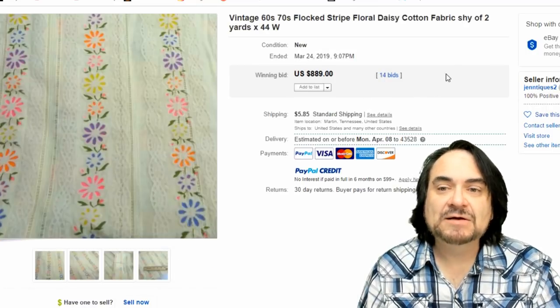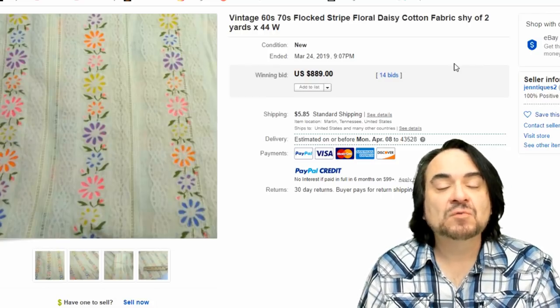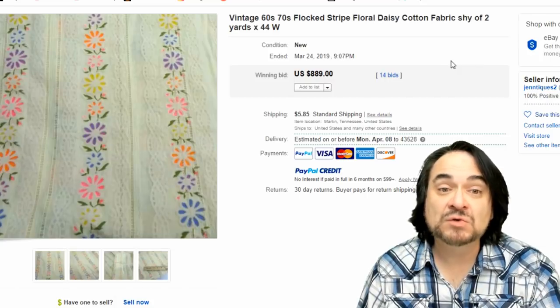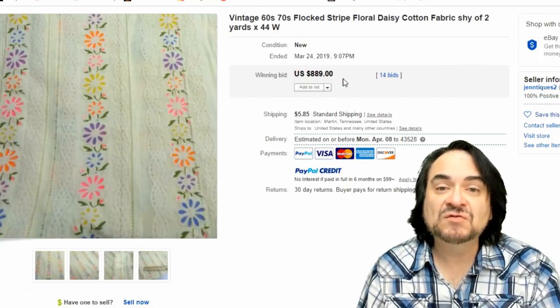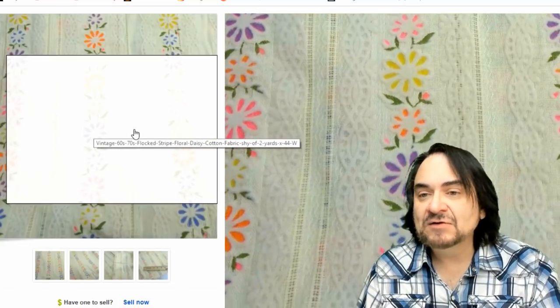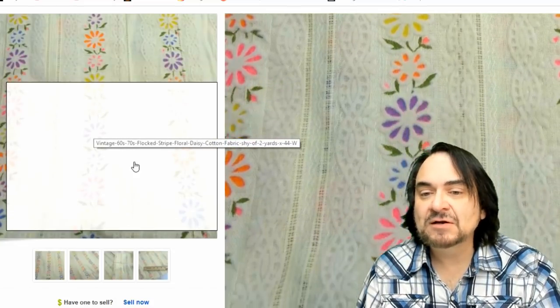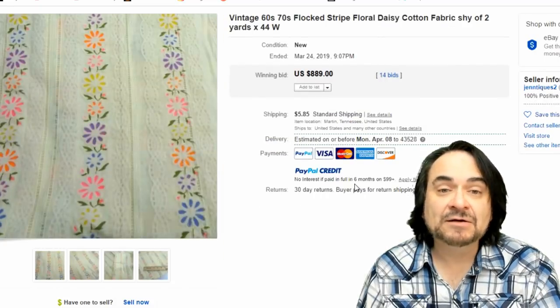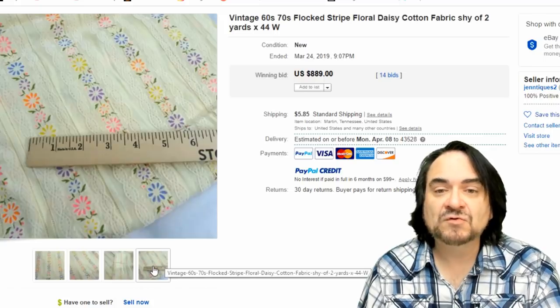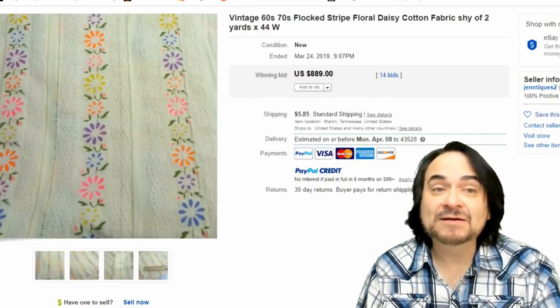So next one here is less than 2 yards, 44 inches across. So basically, it's almost 72 inches long. That would be 2 yards, basically. 60s, 70s, flocked stripe. Interesting pattern. It's got like some laciness between it. It's kind of like a cheesecloth pattern. Delicate. This would be something probably someone would make curtains out of. Just a rather interesting pattern. $889.